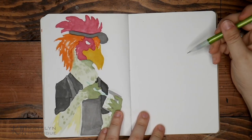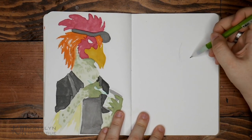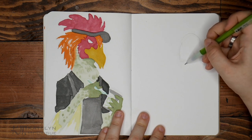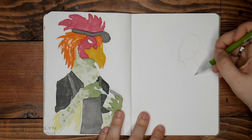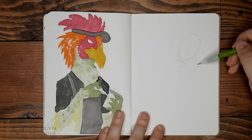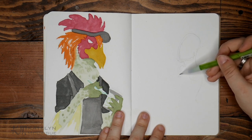All right, so I'm thinking maybe we have the character kind of holding up a potted plant, taking a look at it, examining it, and maybe they're going to plant it in another pot, right next to them. Kind of like an indoor plant mom type of thing.